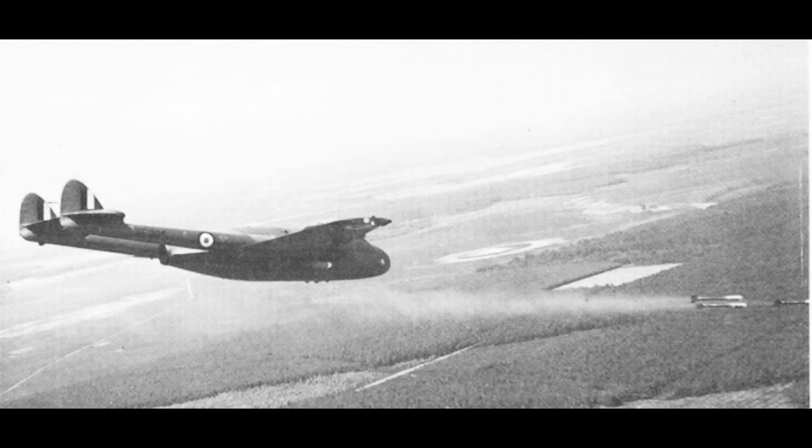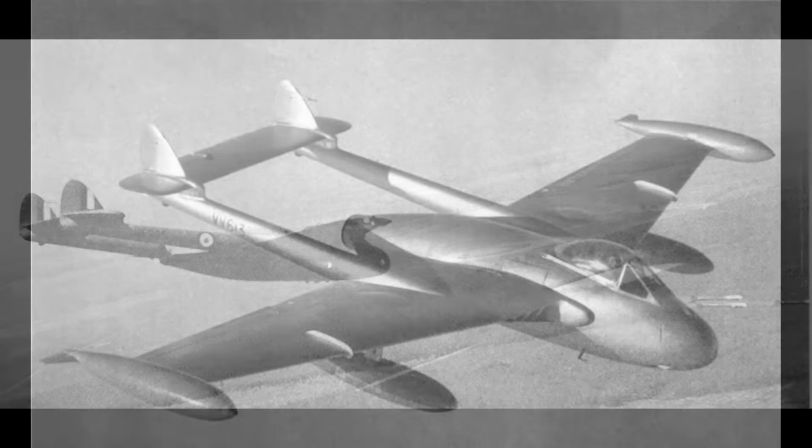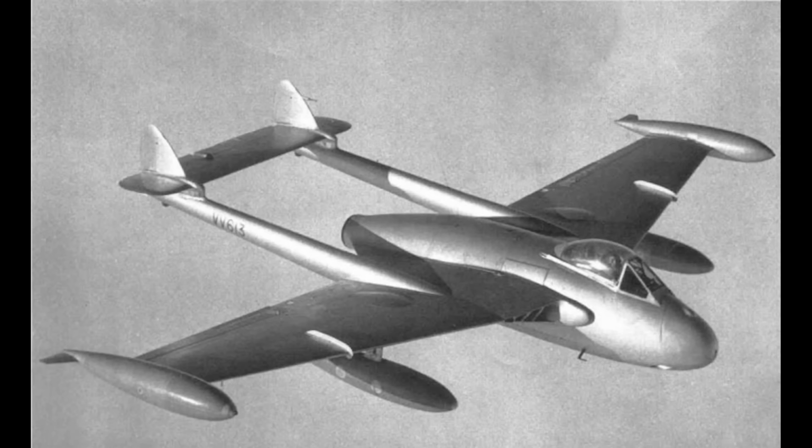There was, however, still no ejector seat, which was bad, as safely bailing out of a jet fighter in any realistic operational scenario would be very challenging. The prototype first flew on the 2nd of September 1949. Although it clearly had potential, there were a number of issues to be resolved with the design.